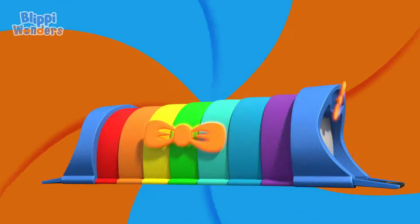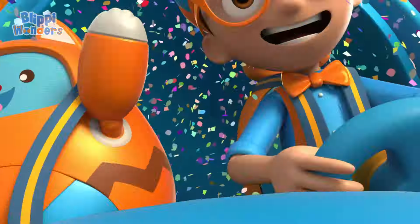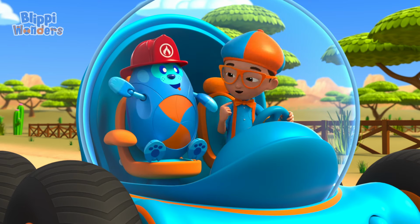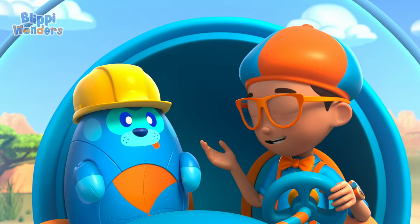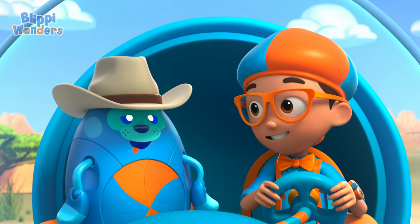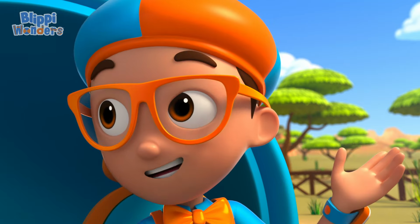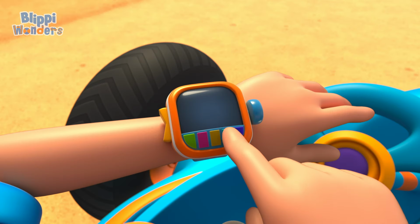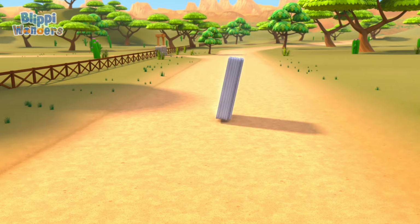Activate Blippi Station. It's time, get up and shout. I wonder what we'll learn about Blippi. You look like a fireman. Now you look like a construction worker. You're a natural cowboy, Debo. I wonder, what is it like to be a cowboy? Let's find out. I'm gonna need a grabber arm. Grabber arm confirmed. Activate Blippi Station.